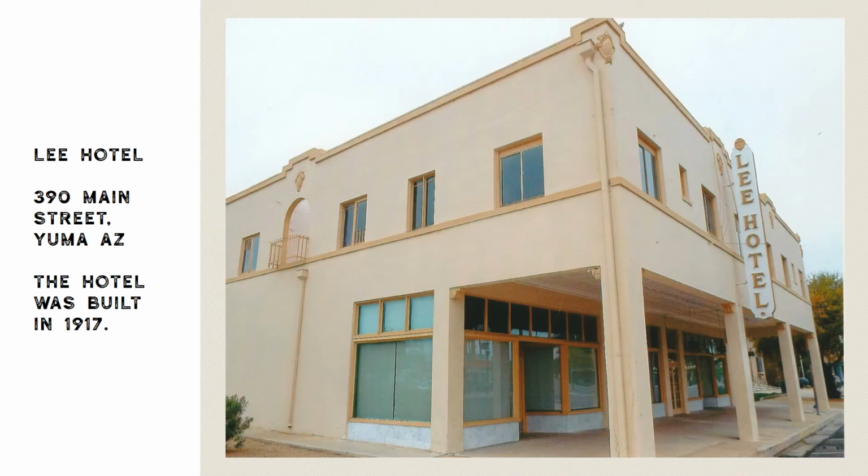The Lee Hotel is a two-story building located just off of Main Street and was completed in 1917. Mary Darcy named the hotel after Confederate General Robert E. Lee. The Lee Hotel is one of the oldest standing motels in Yuma and has the unfortunate distinction of being haunted. The hotel finds itself on many lists and websites as a go-to place for otherworldly activity. Unfortunately, the hotel is no longer currently accepting new guests and is partially occupied by the Gowan Company.